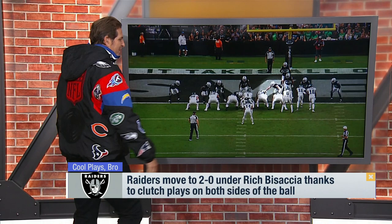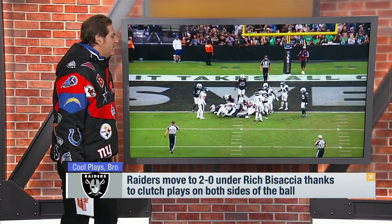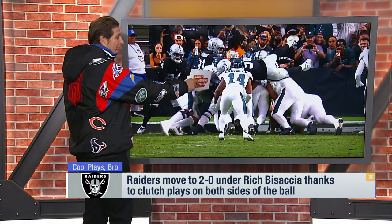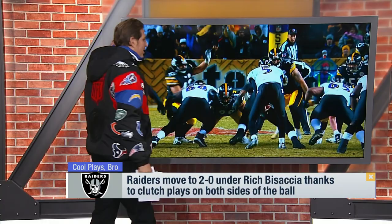Are you serious? Max Crosby's like 6'5", 280. Bad Max. This guy is just hinting at it. He's like, I'm coming in. I'm making this play. He just leaps over at the line of scrimmage, makes the play. I don't think it's hyperbole to say we've seen this before. It might be more impressive than the one that gets all the love. Here we go, 4th and 1, and obviously an AFC championship game. Joe Flacco's trying to get in, and Troy Polamalu does the Polamalu leap.